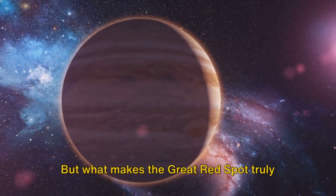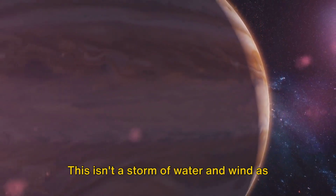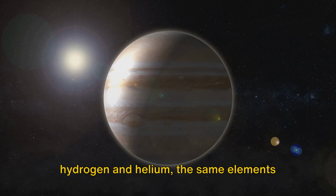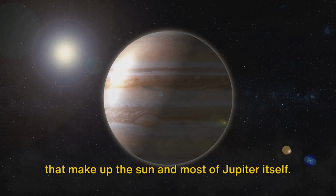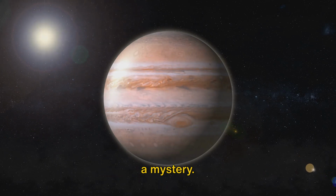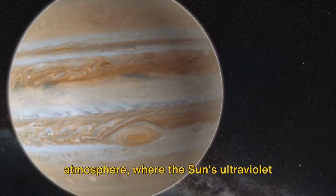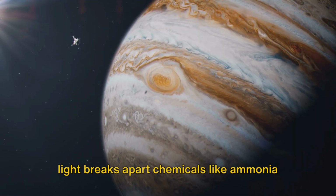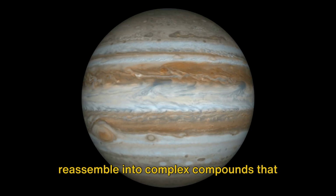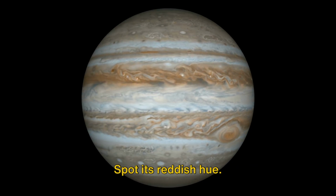But what makes the Great Red Spot truly fascinating is its composition and color. This isn't a storm of water and wind as we know it. Instead, it's a swirling maelstrom of hydrogen and helium, the same elements that make up the Sun and most of Jupiter itself. The storm's iconic red color is a bit of a mystery. Some scientists think it's caused by chemical reactions in Jupiter's upper atmosphere, where the Sun's ultraviolet light breaks apart chemicals like ammonia and methane. These broken molecules may then reassemble into complex compounds that absorb sunlight and give the Great Red Spot its reddish hue.